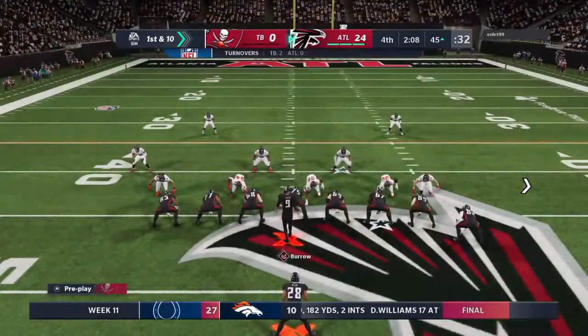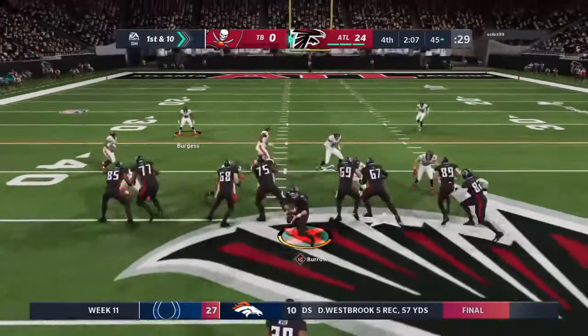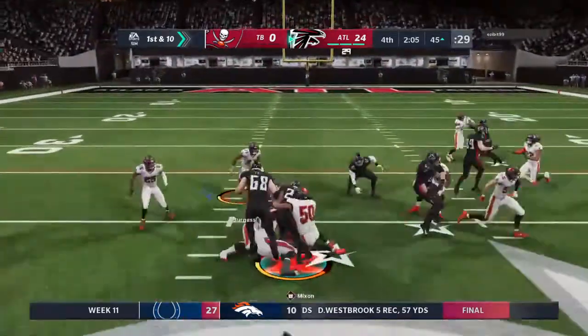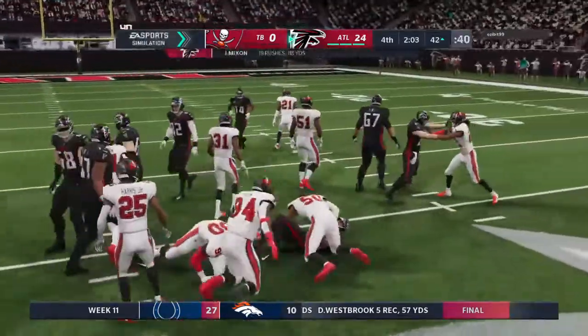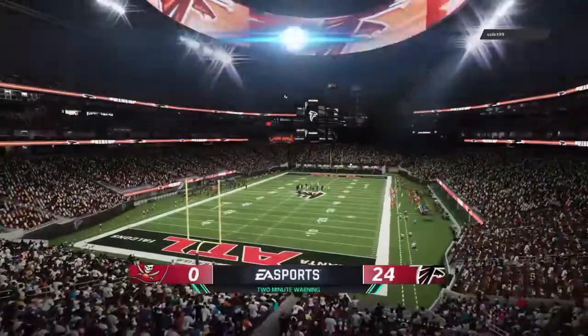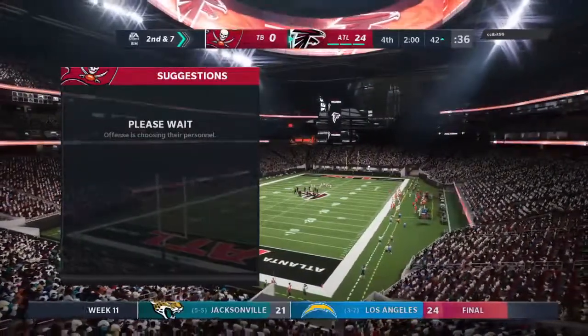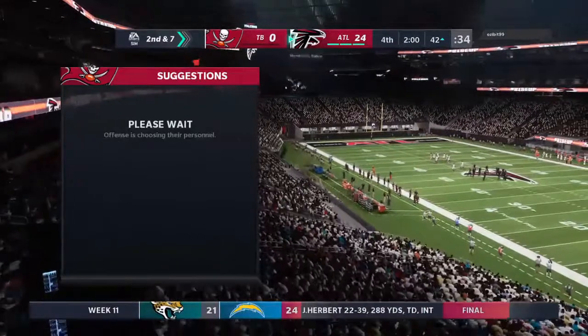1st and 10, and kind of tipping their hand at running the ball. 3 tight ends are out there. Mixon with it. And able to push forward for right around 3 yards down to the 42. Just 2 minutes remaining here in the 4th quarter of what has been a one-sided affair. Brings up 2nd and 7.